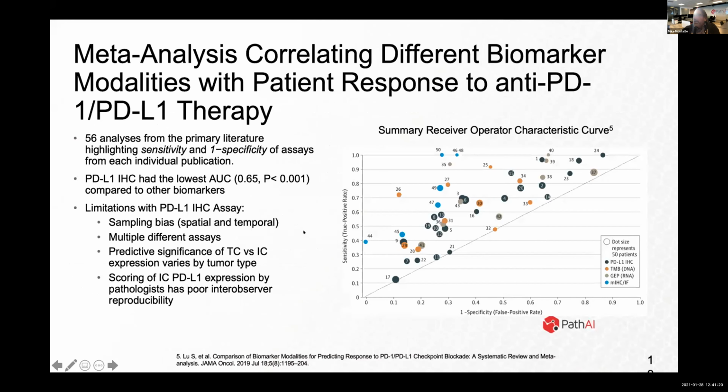There are certainly challenges with the standard IHC PD-L1 testing. This was a paper that came out of Janice Taube's group, which is a really great story about how PD-L1 testing using manual microscopy is somewhat substandard in comparison to other types of biomarkers that are more quantitative, like tumor mutational burden or gene expression profiling using RNA technology, or even multiplex immunofluorescence, can have better areas under the curve as compared to PD-L1 IHC testing to predict patient responses.